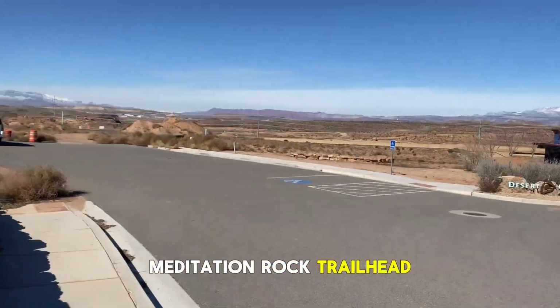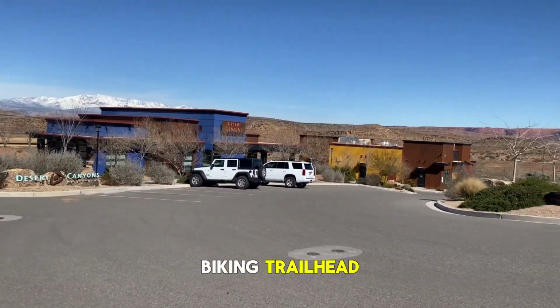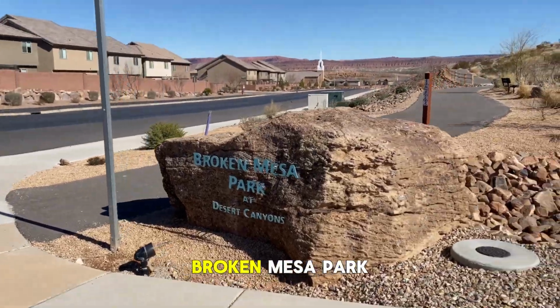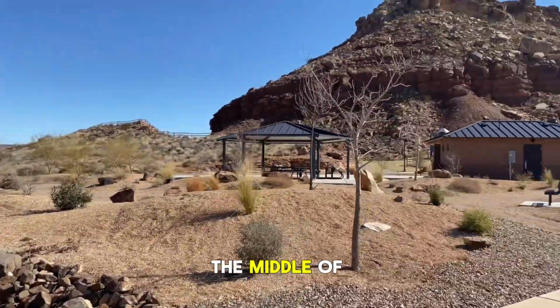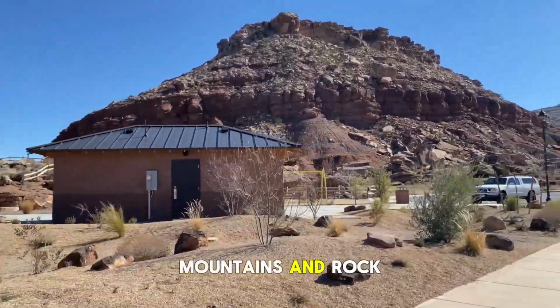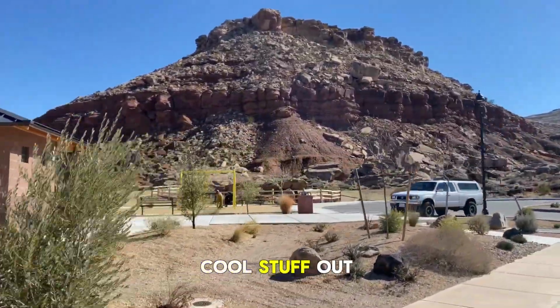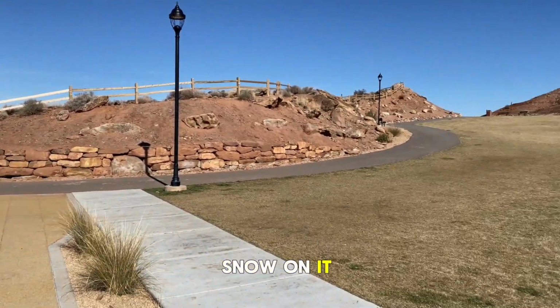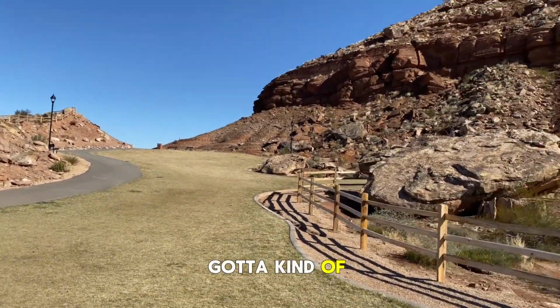Meditation Rock Trailhead. That is more of a biking trailhead. It's about a 5.5-mile loop that a lot of people take. Broken Mesa Park sits right in the middle of this community as well, surrounded by these really cool mountains and rock boulders. Some really cool stuff out here, just awesome views of Pine Valley Mountain as well. It's got some snow on it this time of year, so you always got to kind of appreciate that.